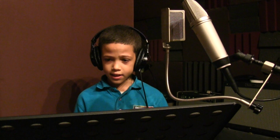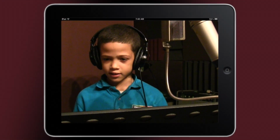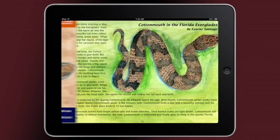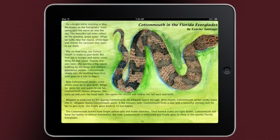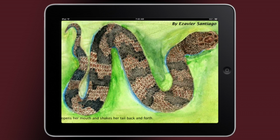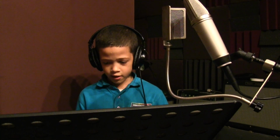Suddenly, she feels the vibrations of a coyote. Next, King Snake looks behind a log. It's a Virginia possum. Cottonmouth slowly eats the bullfrog head first, then goes to a tree to digest. She finally gives birth to 12 live babies. Their keeled scales are light brown. Cottonmouth will leave her babies to defend themselves. But now, Cottonmouth is exhausted and finally goes to sleep in the spooky Florida Everglades.